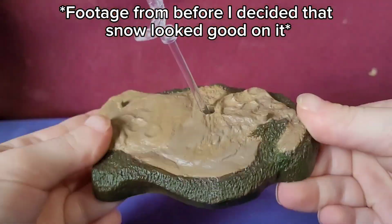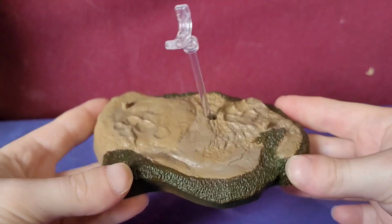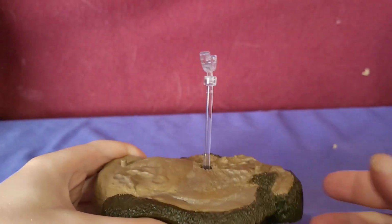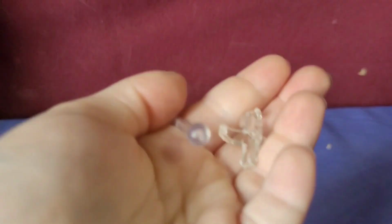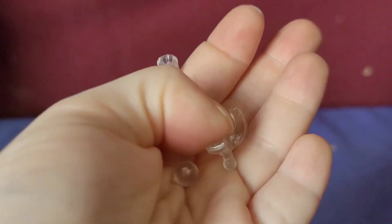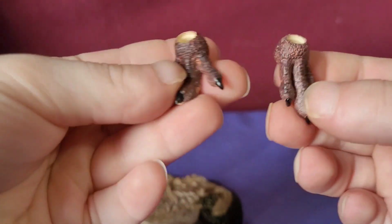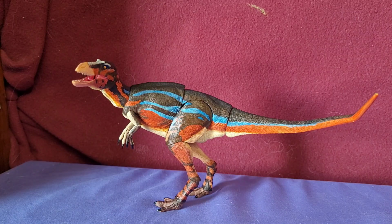And of course we also have the base for the figure. Looks very nice, very well painted. It also has the posing rod, which also has the other clip. Man, I'm gonna have to dig those out now. You have your option of a smaller posing rod and this clip to clip onto its leg, and different feet options. So if you're not happy with the feet it already has, you have some closed toes and curled toes. Posability wise, this figure has got to be the best or very close to the top, which is kind of crazy because most BOTM figures are very well articulated, but this one is on another level.